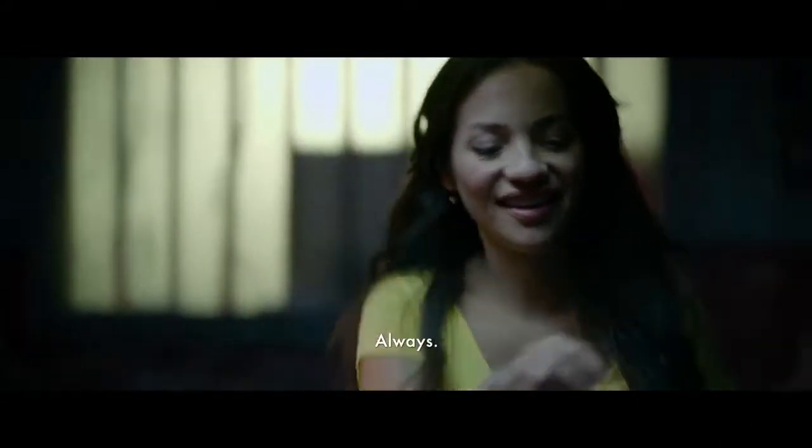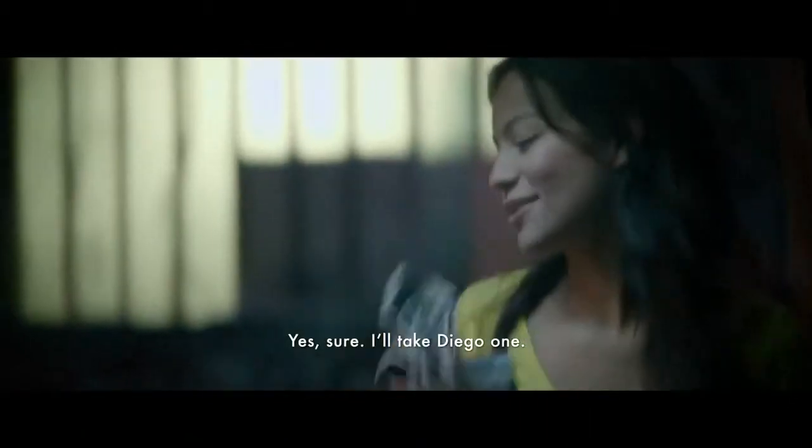Buenos días, Mona. Ay, siempre con tus flores. Siempre. ¿Quieres tu tortita de tamal? Ándale, le llevo una a Diego.